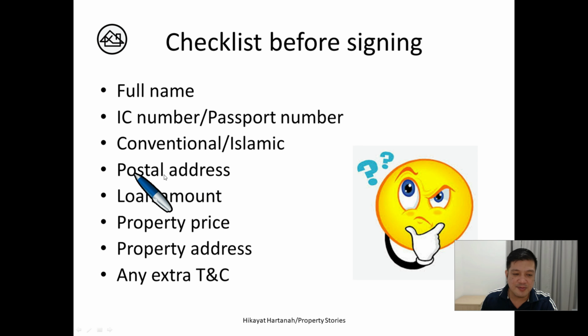Postal address. This is where the bank is going to send you letters, especially in terms of a change of interest rate or a revised installment. And also when they have disbursed an amount, you will receive the notice at this postal address. So make sure your postal address is correct, and if it's wrong, please go and change it at the nearest branch. Don't just depend on the SMS. You might actually miss the SMS as well.